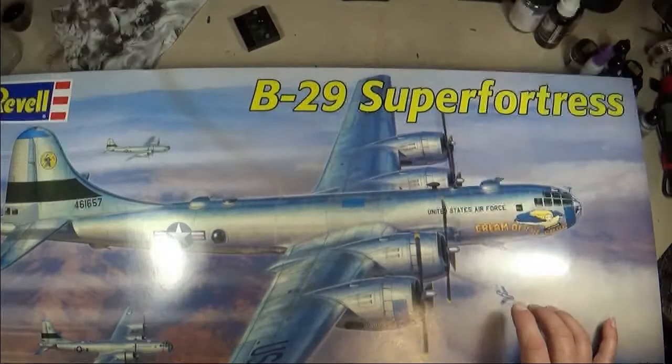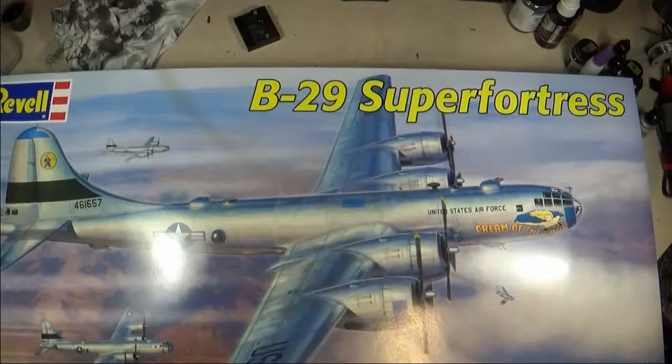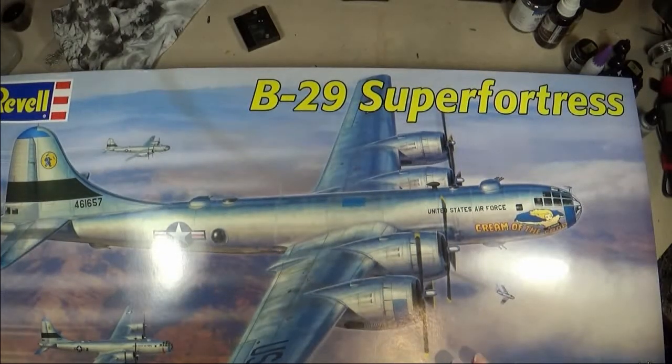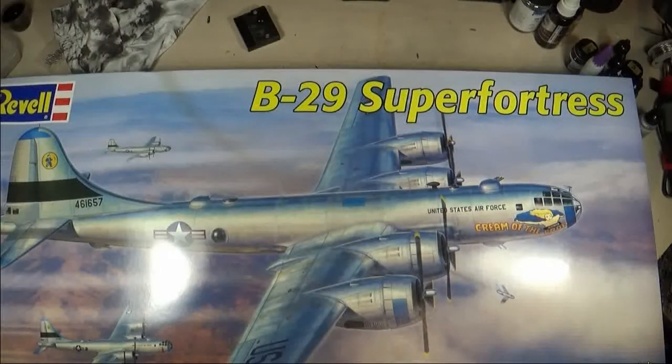There was another release in 2015 with a different box art and some different decals. So this is a bit later in the production run. This is one of the last ones to have been released before Monogram went belly up and disappeared. It is marked as Revell, but it is exactly the same as the Monogram boxing. Actually, that would explain why it says Revell. So the Monogram boxing came out in 2003, and Revell would have come out in 2012.